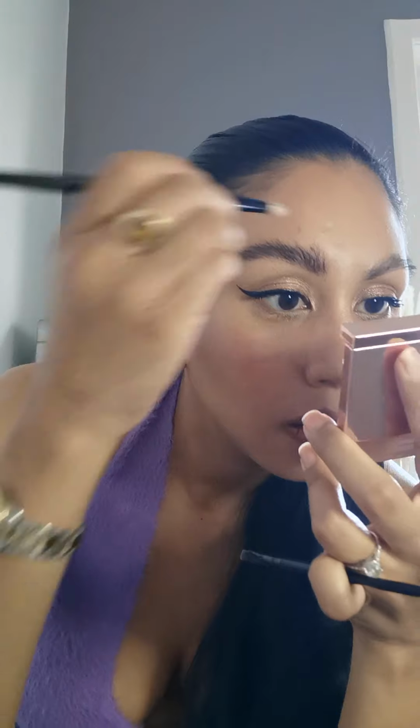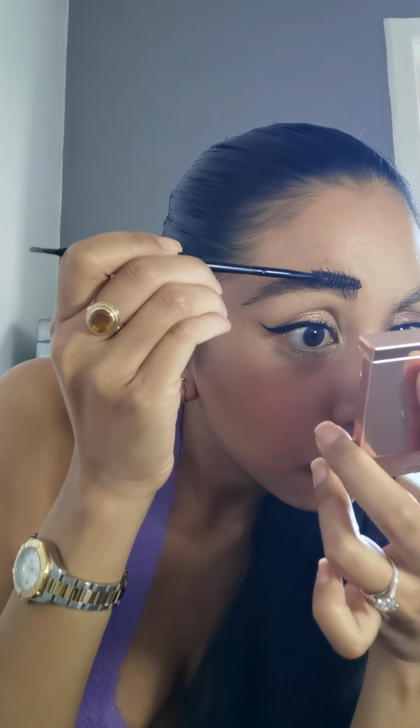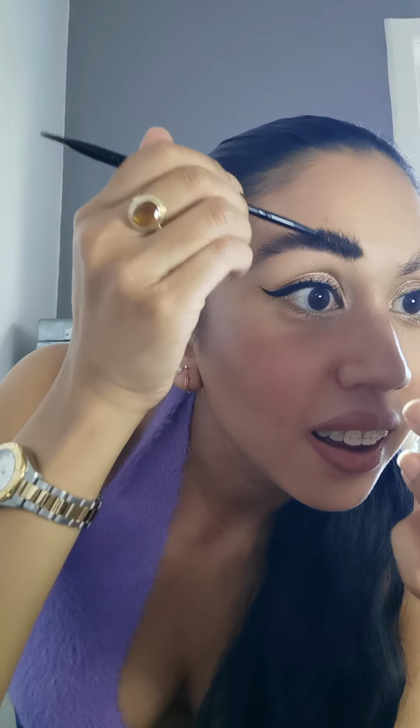If this works, this could be amazing because it doesn't require, like the soap brows, a spritzer, you know, like a setting mist on the soap brow or on the wax to kind of apply the product. Clean that up a bit. Okay. Kind of cool. Quite like it. I like it.